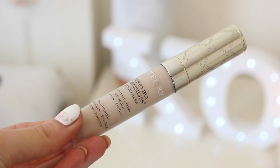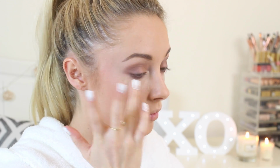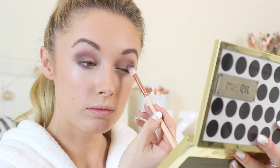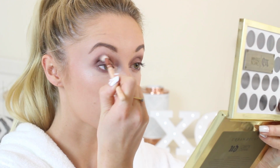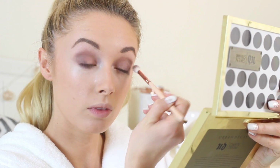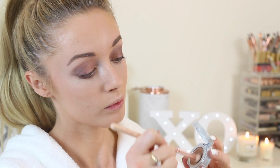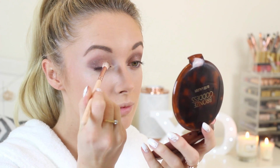And then I'm using my By Terry concealer just again to bring a little bit more light to the under eye area, patting that in with my delicate ring finger. To make the eyes a little bit darker, I'm using a plum shade from the Urban Decay palette. Just blending this in, making sure there are no harsh edges so it's really thoroughly blended, before I use an Urban Decay sparkly shadow, not sure the name of this one but I'll leave it below, just to bring a pop of sparkle to the middle of the eyelid.